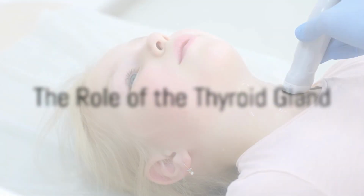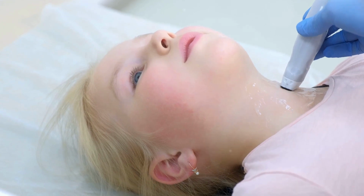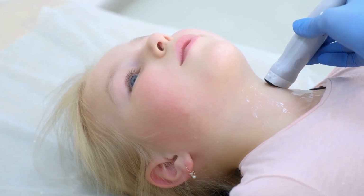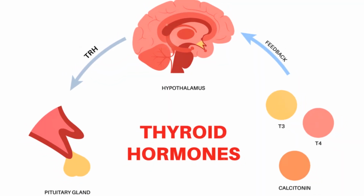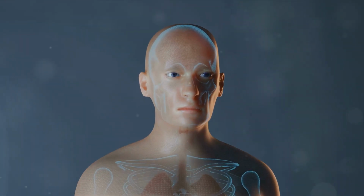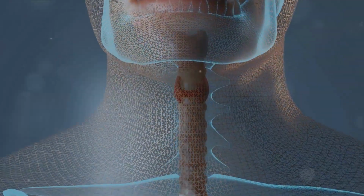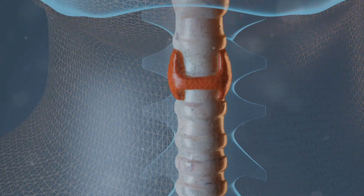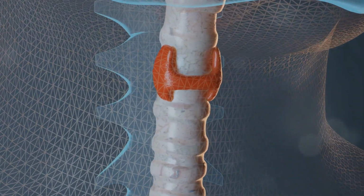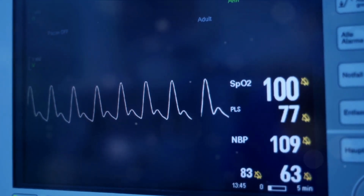What exactly is the thyroid gland and why is it so crucial to our health, you might ask? Well, nestled comfortably in the front of our necks, the thyroid gland is a small but mighty part of our endocrine system. It's responsible for creating and releasing hormones into the bloodstream, specifically triiodothyronine, T3, and thyroxine, T4. These hormones play a vital role in regulating our body's metabolism, which is the process of how our bodies use energy. But that's not all. They also influence our heart rate, body temperature, and even our mood.